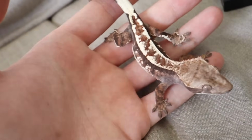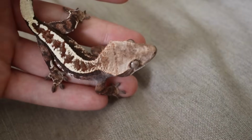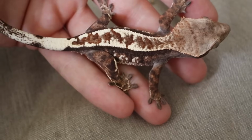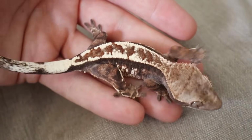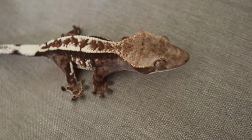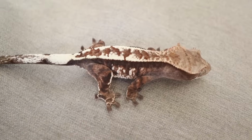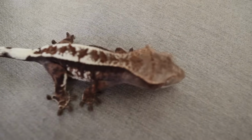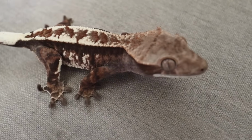This one's mom is actually the gecko that we bought way earlier last year when the Cappuccino gene was really going for a lot of money, and I posted that video. We bought a $15,000 gecko, and this is her son or daughter. To say the least, amazing contrast on this one as well. Super high white body. Amazing gecko right there, everybody.